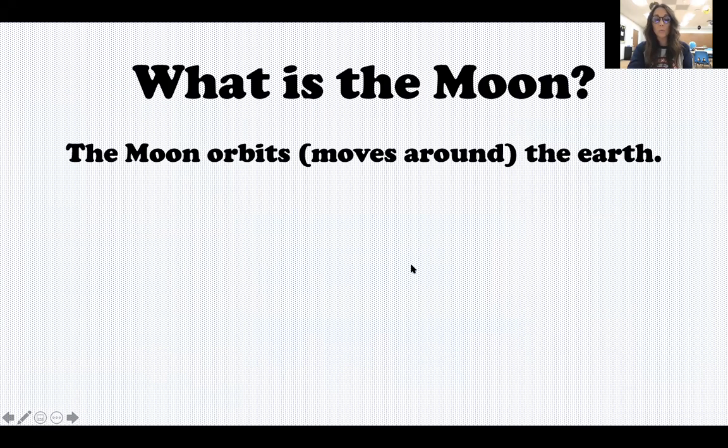Well, the moon orbits or moves around the earth. And I should have a better model than this for you, but orbits means it moves around in a circle. So in other words, if this is our earth and this is our moon, the moon moves in a circle around the earth. That's what orbit means.